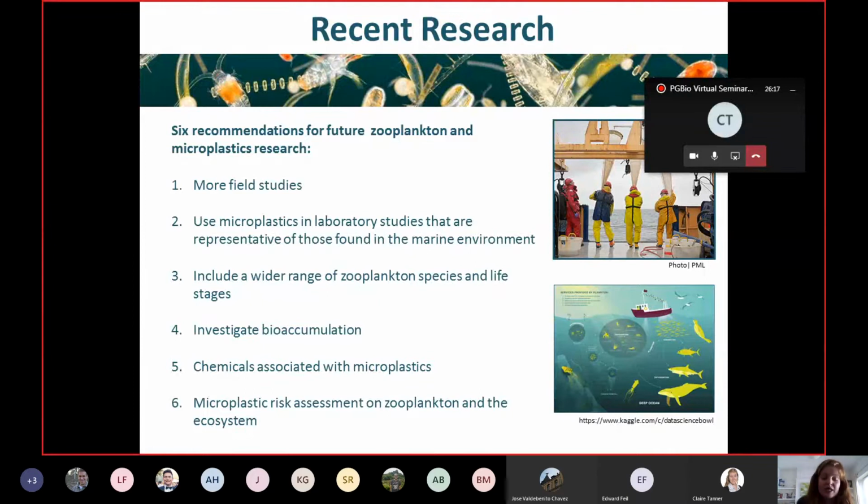And lastly, number 6, which is microplastic risk assessment on zooplankton and the ecosystem. A lot of the previous recommendations I've made are kind of required before we can really look into this, but it's actually looking at how much of a problem microplastics are to zooplankton. For example, do they get retained for days, or do they just pass straight through them and end up in the fecal pellets? And what effects this could have on the zooplankton, and what this means not just for the individual, but for the species level and the population, and therefore the risk to the species and the ecosystem. And this could have important implications for policy as well.